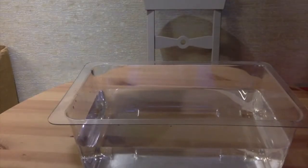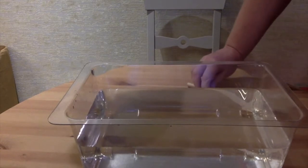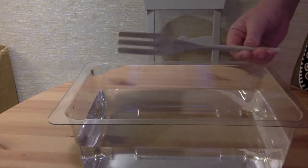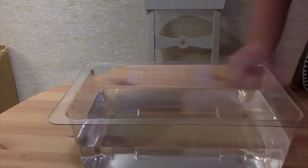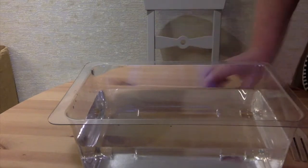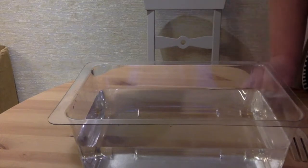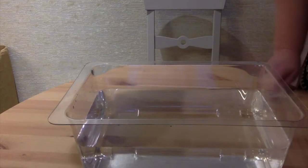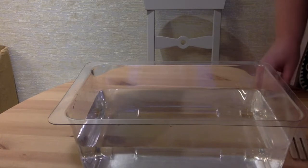All right, for this part of the experiment, you need a container of water and at least one small-ish wooden item. Here, I have a wooden spoon, a fork, popsicle stick, a wooden block, and a little wooden elephant. Remember your prediction. These are all made out of wood. Do you think they will sink, or do you think they will float? Let's have a look.